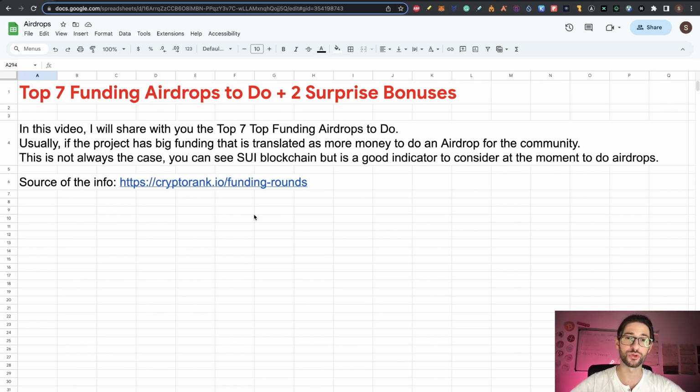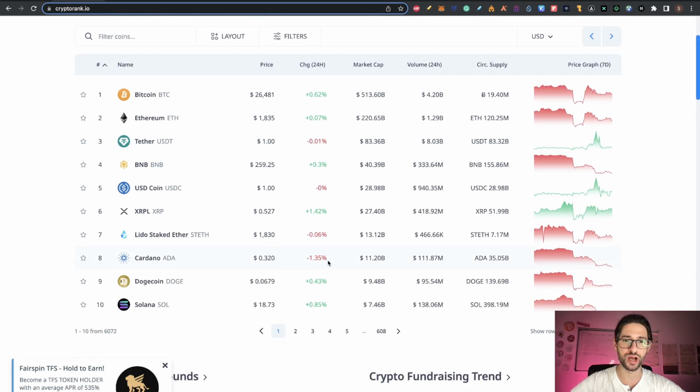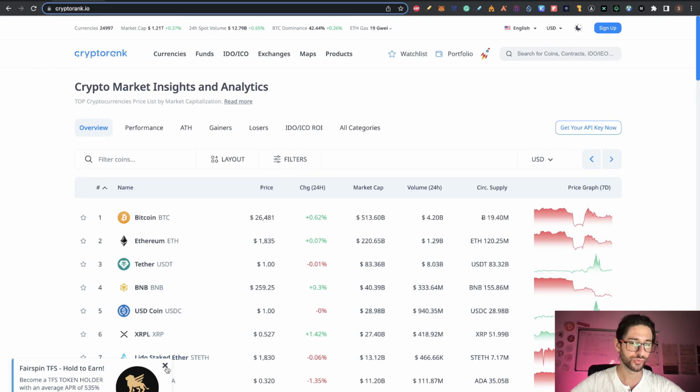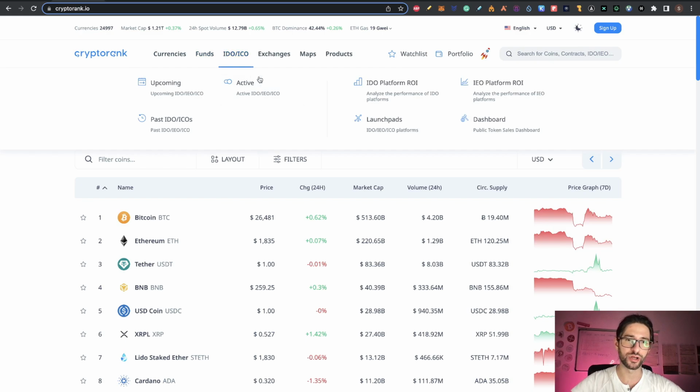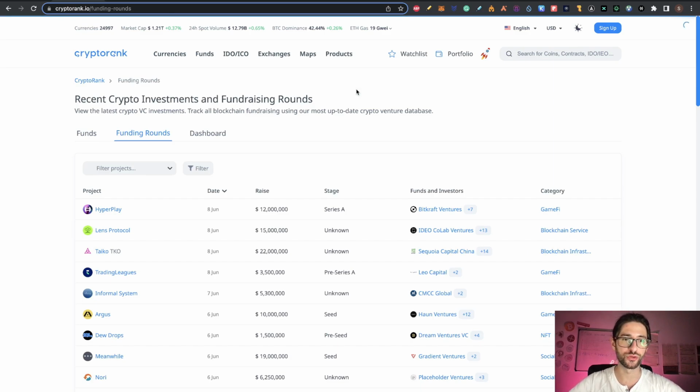But to do this and to use these tools, you need to use cryptorank.io. If you go to this project, you can see all the cryptos like many others such as CoinGecko and CoinMarketCap. But the tool that I am using here is that you go to funds and you can see here the option funds rounds. So click there, that is going to send you to this page. And here you can see different project names, the date when they raised some amount of money, the stage of that funding, what investors were the funders, and the category of the project. So this is super great.